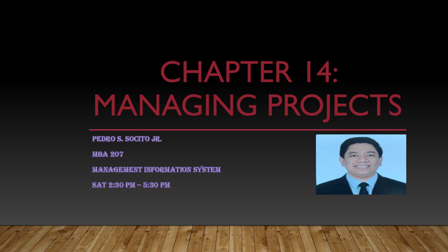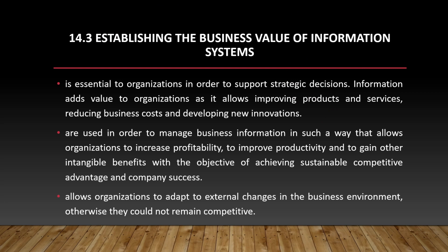Here is the importance of establishing the business values of information systems. It's essential to organizations in order to support strategic decisions. Information adds value to organizations as it allows improving products and services, reducing business costs, and developing new innovations. It's also used to manage business information in such a way that allows organizations to increase profitability, to improve productivity, and to gain other intangible benefits with the objective of achieving sustainable competitive advantage and company success. Also, it allows organizations to adapt to external changes in the business environment, otherwise they could not remain competitive.